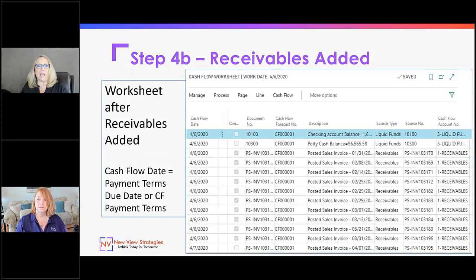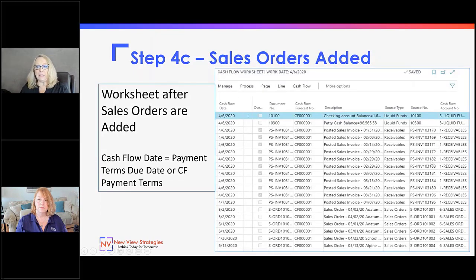Then I went and I added receivables in. Again, this is where I started thinking, well, where are these dates coming from and why? But you can see now I have liquid funds and receivables. And then I went again and I added in my sales orders. So now you can see sales orders at the bottom. And again, those are looking at some dates as well, right? Yeah. When this is going to ship and the due date on them, that kind of thing.